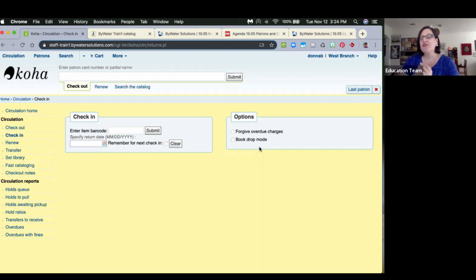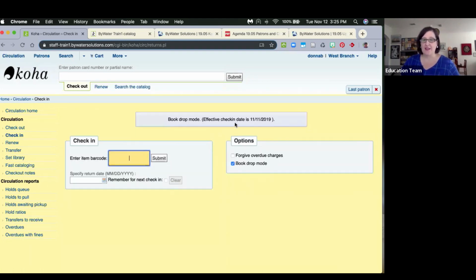Yay! What you can do now is you can go ahead and use book drop mode, and it will charge patrons appropriately, and you don't have to worry about anything with those. It does use the calendar function, so you need to make sure your calendar function is enabled on your system, that you've got your closed days and things like that in there, which I'm sure everybody does. And then you will just use book drop mode. Basically, it says your check-in date is 11/11. It looks and sees when was the last time that you were open. And that's when it charges. So just be aware of that one.